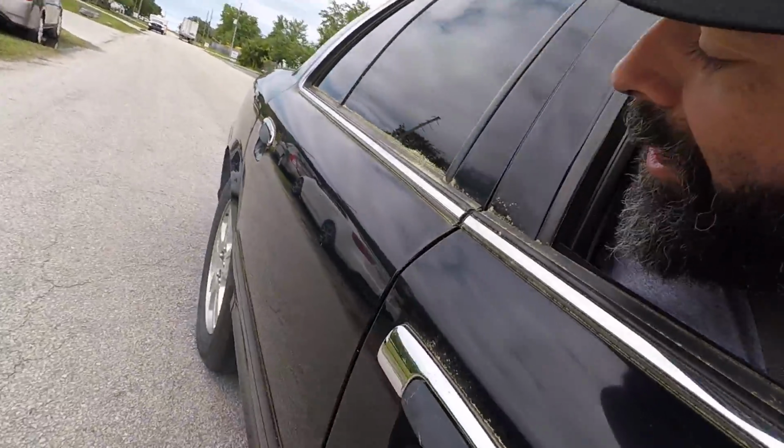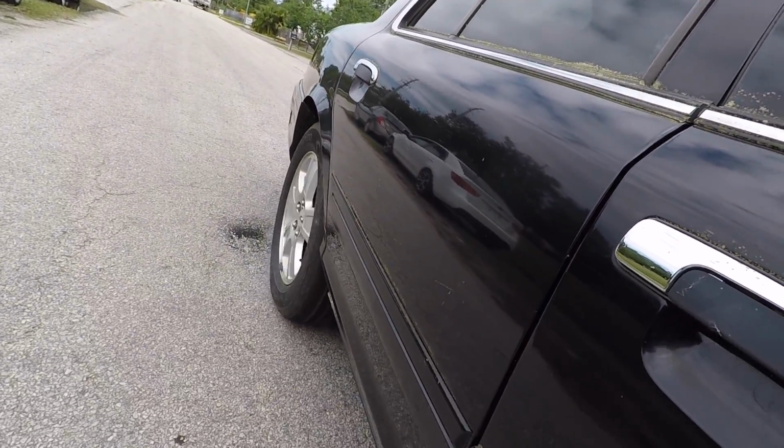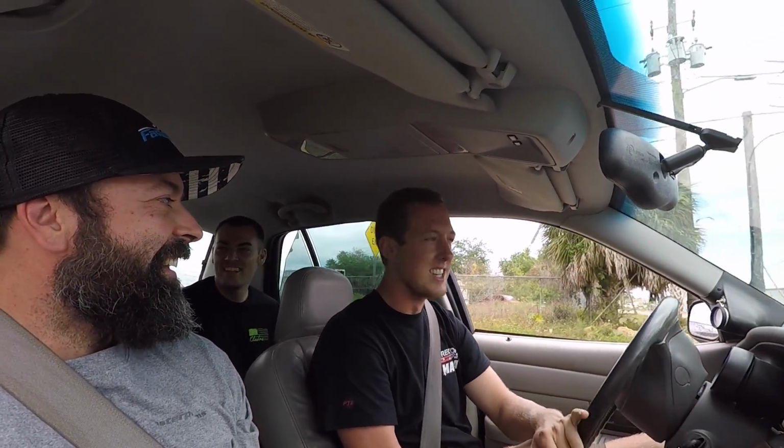He says it does have a shift kit in it. Shift kits in these puppies. She's spinning a little bit, just a tiny bit. Just trying to bounce to get it freed up. There's a lot of weight in here. Oh, hard. Wow.